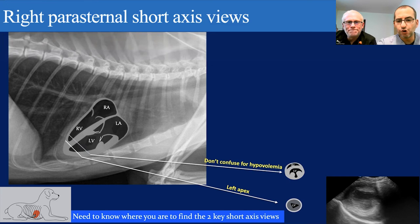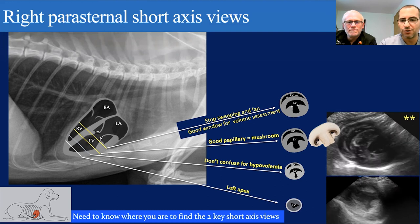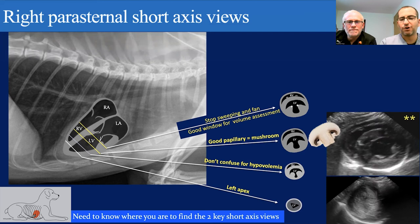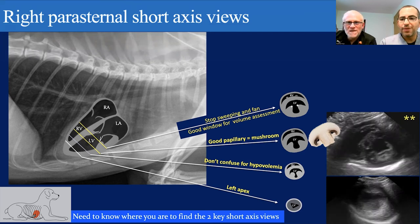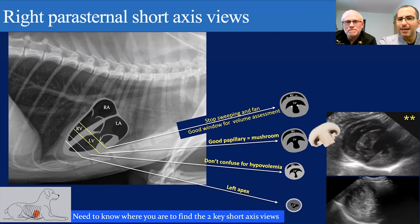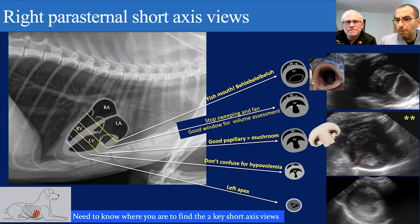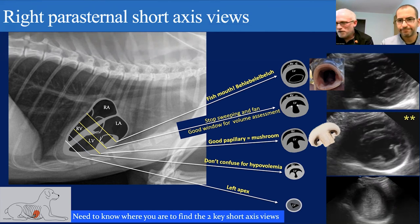100%. And as you sweep up the heart, slowly but surely you get the true mushroom view, where you get the left ventricle and the right ventricle. And you're going to see the papillary muscles as well. That's how you know you're in a proper left ventricle, right ventricle view, Dr. Boysen. When you're there, you probably want to go just a little bit higher up, sweeping up the heart, because sooner or later you're going to come to this window, which is the fish mouth. And if you're ever on clinics with Dr.